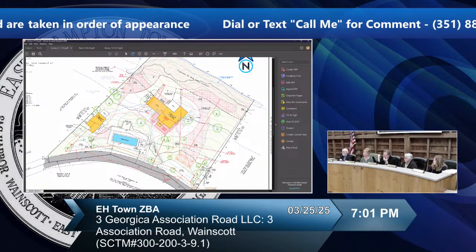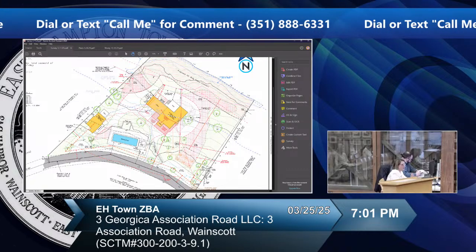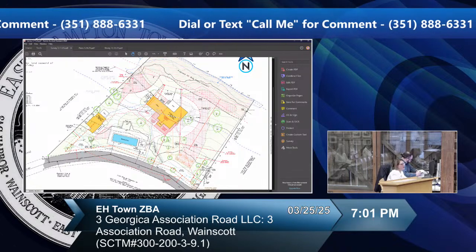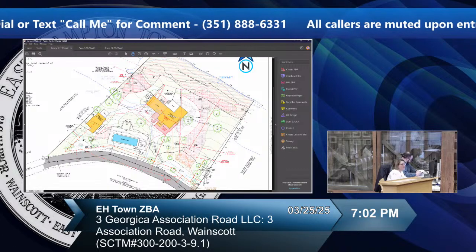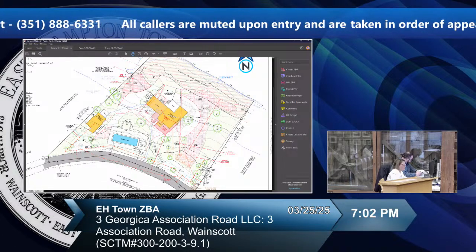Yes. So I do think that for the purpose of talking to my client about the few issues that all of you brought up, I will need it left open to be able to respond to your concerns and get you revised plans. How much time do you think you'll need? I don't think I need more than 2 weeks, honestly. Okay, so board, we're going to leave the record open for 2 weeks.